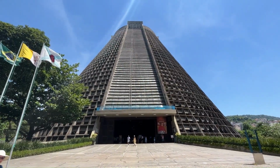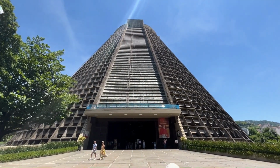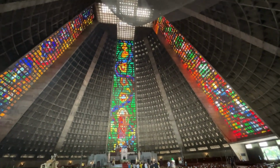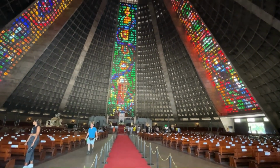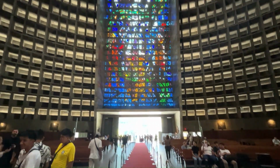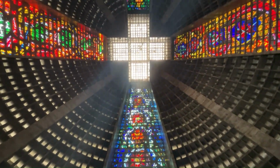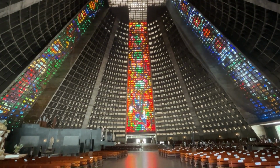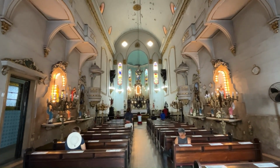Now we're gonna walk in this popular church in downtown Rio de Janeiro. So this is what the inside of the church looks like. Pretty cool. This is me looking back at the entrance. Wow, this church is amazing with the stained glass and the way the sun hits it. There's another cool little church.